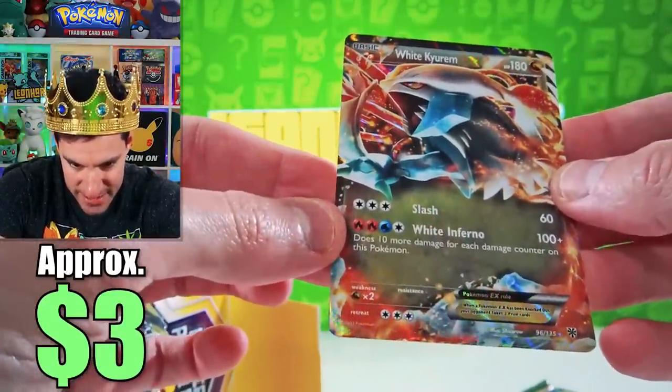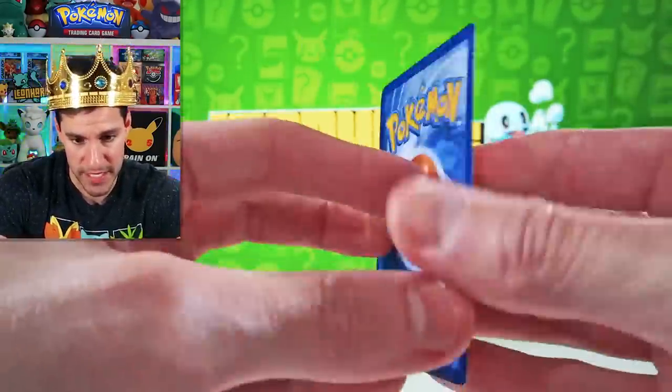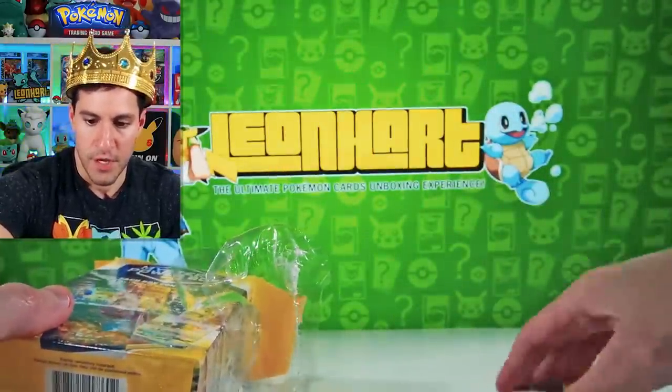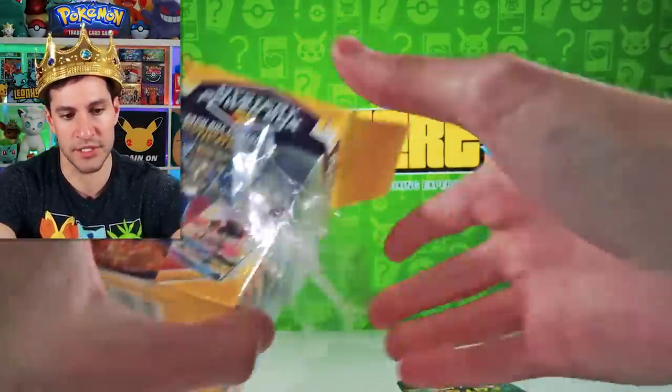Is this from the tins? I feel like this is from the tins. This is from 2012, though. That's pretty cool. And it also has some whitening on it, but put that over here. And that is it, my friend. So we had what was supposed to be five packs, and it was. And then the EX and GX card, which we got.